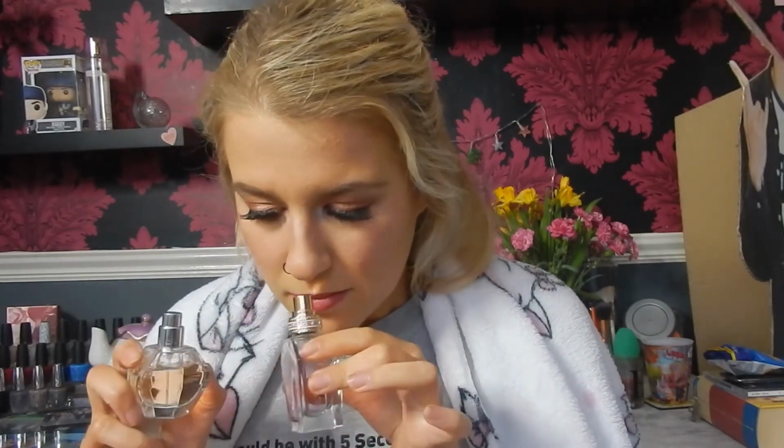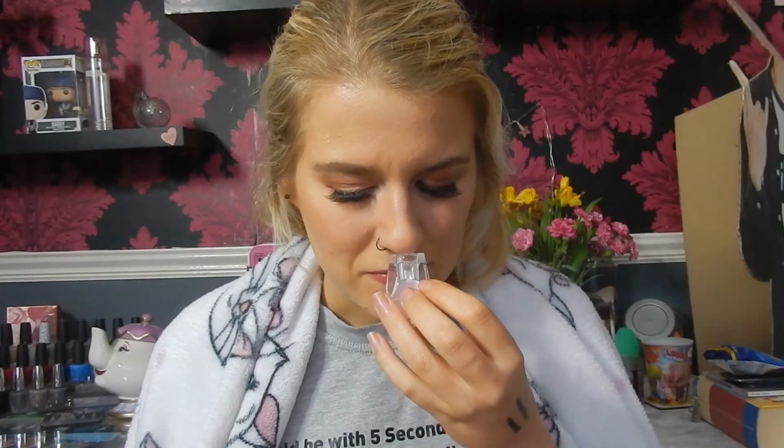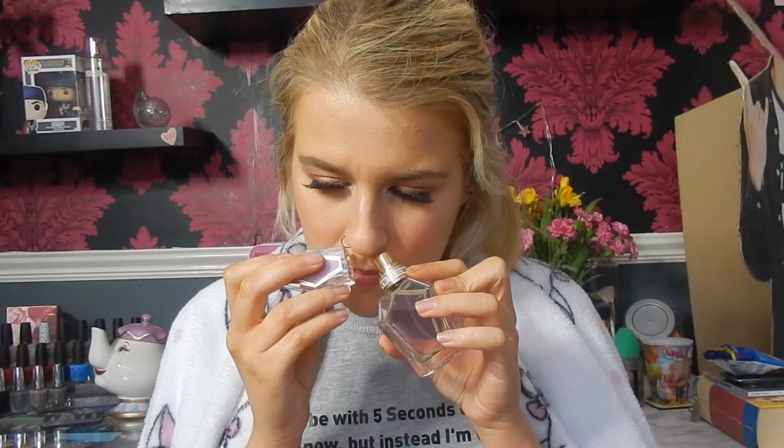I don't know how much difference these have got. Do they smell the same? Oh my god, I don't know if they do or not. Let me spray this one in here, because I'm getting... No, that definitely does smell different. This one I'd say is probably a little bit less musky. It's definitely got a more neutral sort of scent to it. Nothing too fruity though, but not musky. I'm not quite sure what the scent is, but yeah, again, a really good perfume.